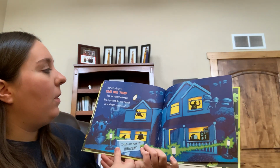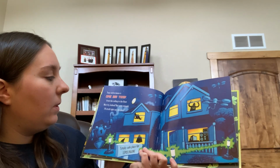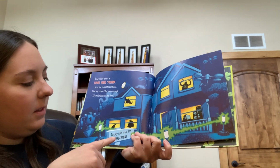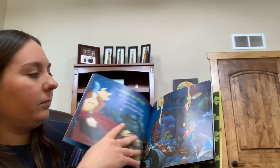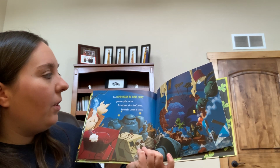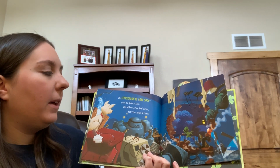Your entire house one big trap from ceiling to the floor. Nice try indeed, but soon enough, I'll stroll right out the door. The sign says, totally safe place for leprechauns. The leprechaun be gone. 3,000 gave me quite a scare. But without a four-leaf clover, I won't be caught in there.